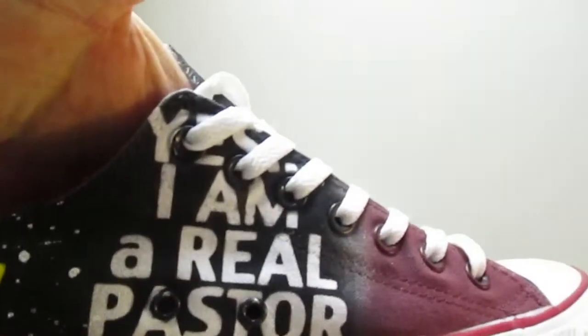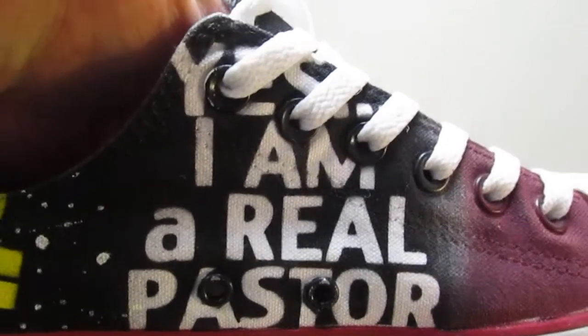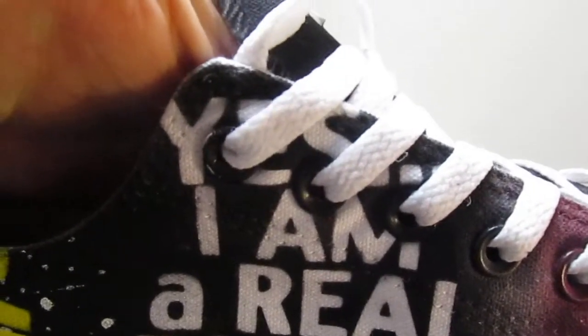On the first shoe, he has one of my first T-shirts. You know, as a youth worker, as a youth pastor, a lot of times we get the question, when are you going to become a real pastor? And if you're a youth worker, you know that question. So I made a T-shirt that answers that question for people, because I heard that a lot in my 30s. When are you going to become a real pastor? So I made a T-shirt that says, yes, I am a real pastor. And so he incorporated that onto the shoe. You can see it right there. And if you're interested in the T-shirt, it's still available for sale on my website, jhigham.com.